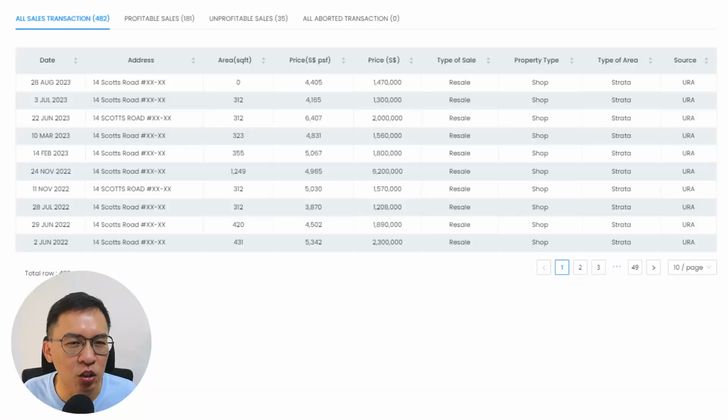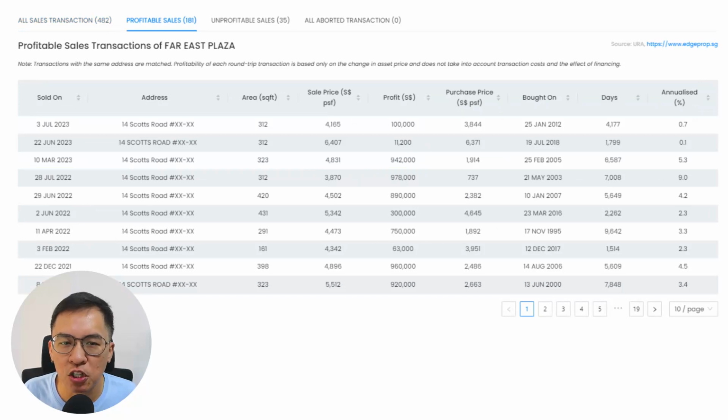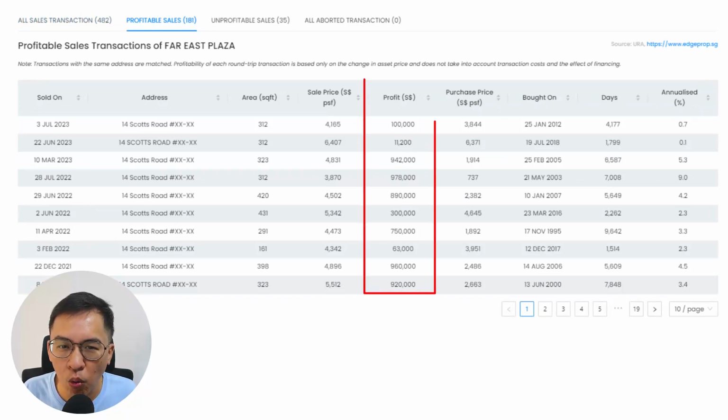Here, let us take a look at the overall price first. A typical shop space measures approximately 300 square feet. Their price ranges from 1.3 to 1.8 million, depending on their facing, location, and floor level. As for the profitable transactions, most of them that own the shop space for a long time have seen amazing profits. Their profit ranges from 11,000 to close to $1 million.